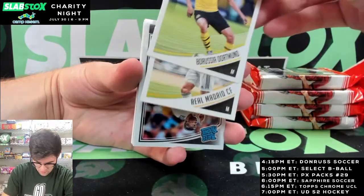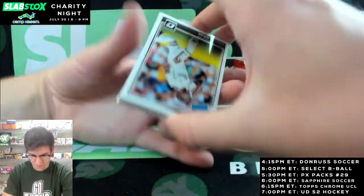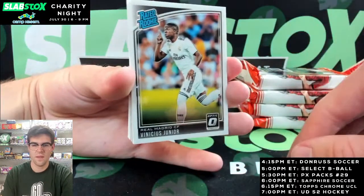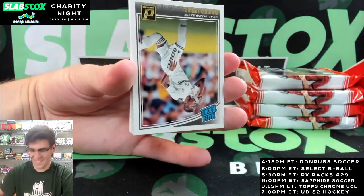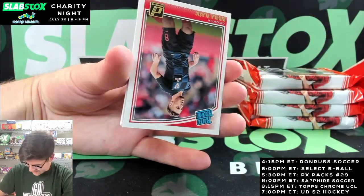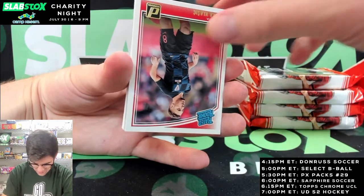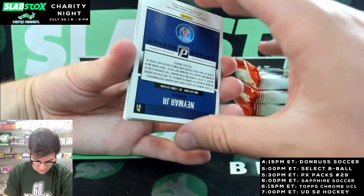Delaney. Oh, there he is again. Gareth Bale and Vinicius Jr. Optic rookie. Really nice. And the Vinicius Jr. Donruss rookie right behind it. That's awesome. Then we get the Vosic. I love that guy, by the way. I got some nice cards of him.